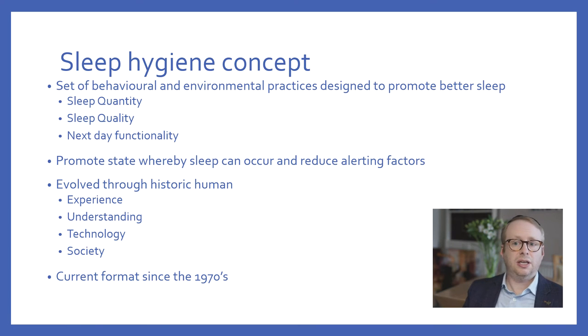Sleep hygiene is a set of behavioral and environmental practices designed to promote better sleep. And when we're talking about better sleep, we're talking about the duration of sleep, the sleep quantity. We're talking about sleep quality, which I've talked about in another video, an iCard above as usual, and next day functionality. And by following the concepts of sleep hygiene, the idea is that we promote a state whereby sleep can occur and whereby we reduce any alerting factors.